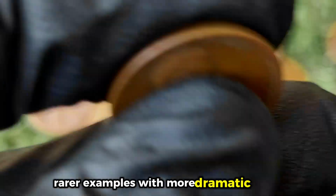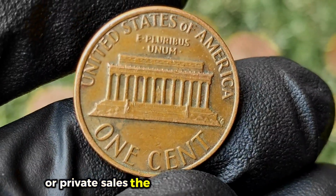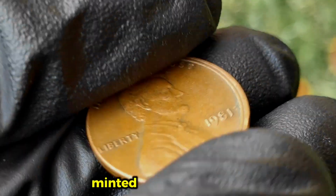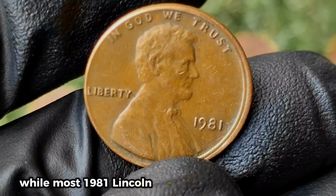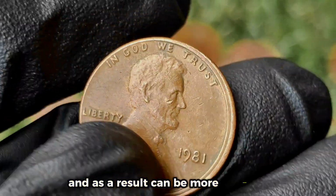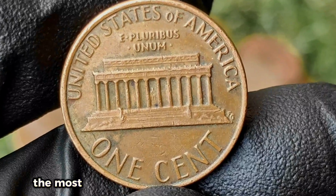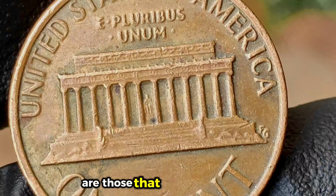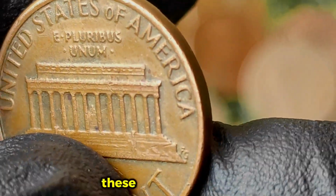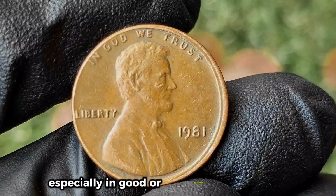Rarer examples with more dramatic errors or those in pristine condition may fetch higher prices in auction houses or private sales. The rarity of a particular error coin is determined by how common or uncommon that error is in relation to the number of coins minted during a given year. While most 1981 Lincoln cents are not particularly rare, certain error varieties are more difficult to find and, as a result, can be more valuable. The factors that contribute to the value of a 1981 Lincoln cent error include the type of error. The most valuable errors on the 1981 Lincoln cent are those that are most striking, such as double die errors, off-center strikes, and struck-on wrong planchet errors. These types of mistakes are the most sought after by collectors, and they tend to command higher prices, especially in good or uncirculated condition.